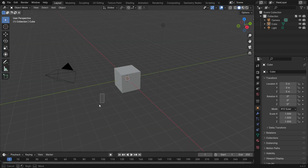For your sake and my sake, mainly my sake, I won't be going through every single one in extreme detail, but I'll be sure to make you guys know which one's the absolute most helpful. Alright, first things first, how the fuck do you move around in 3D?